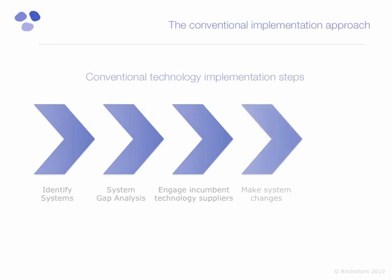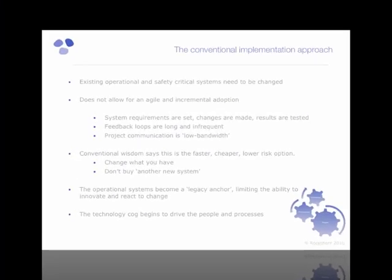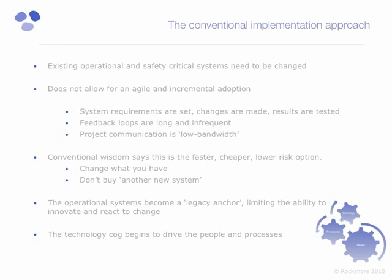Once these many changes have been made, it's then a case of testing them all together to see if they give you the final result that you want. End-to-end A-CDM procedures working flawlessly. So let's now take a look at why this conventional approach doesn't meet the needs of A-CDM programs.